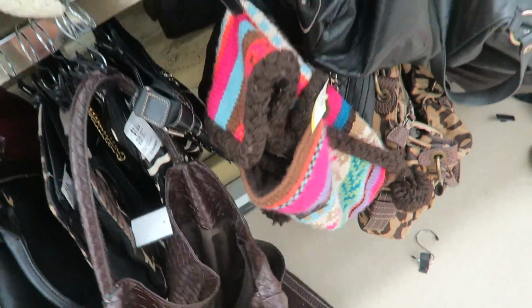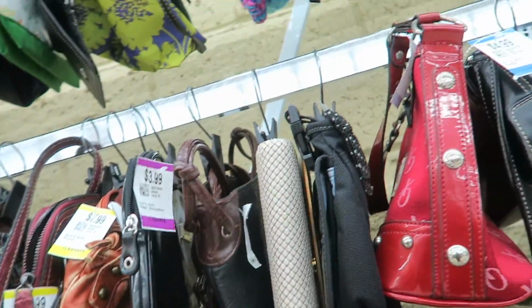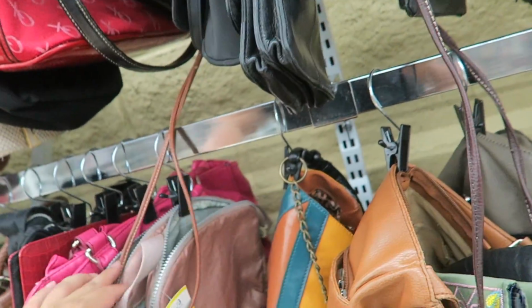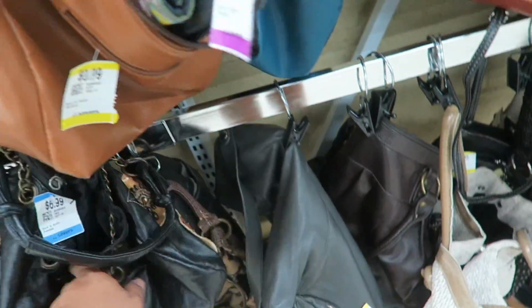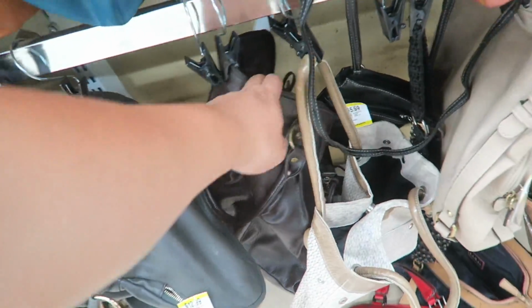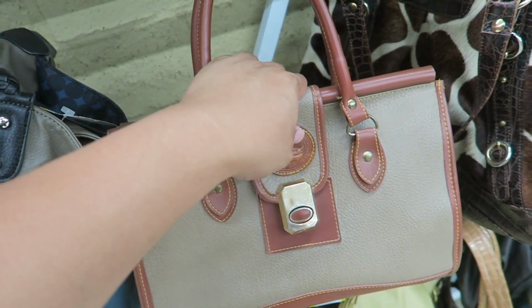And when I look through bags, one of the first things I do is feel them. Touch is the most important thing, because usually just by touching them you can tell whether it's a pleather or a real leather bag. Most of the time, not always. I always see these gold duck bags everywhere too.